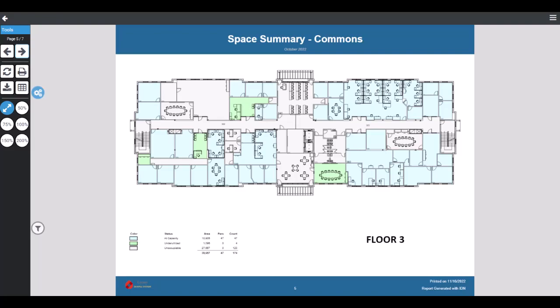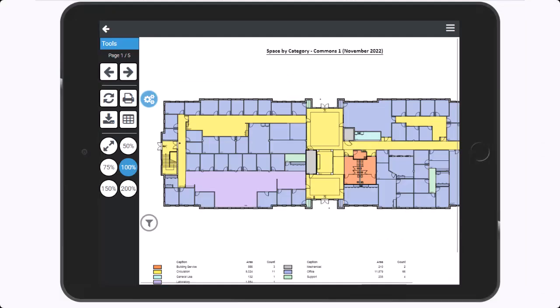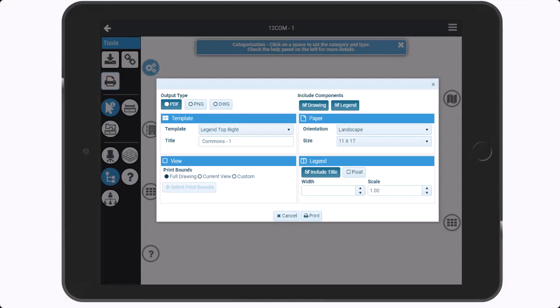A good example is the Spaces by Category visual report. This color-coded drawing displays every space category, the total area of each, plus a count. These kinds of graphic reports are generated into PDF format for easy sharing and printing.